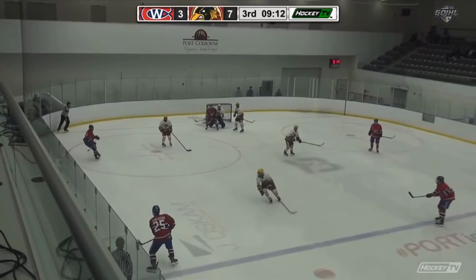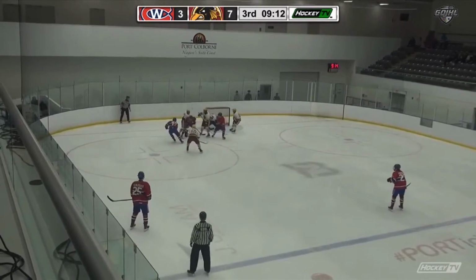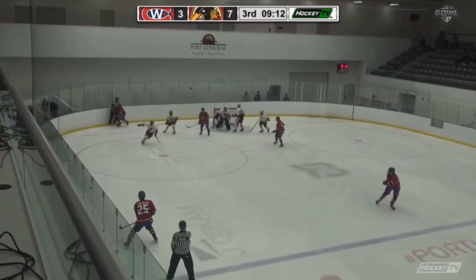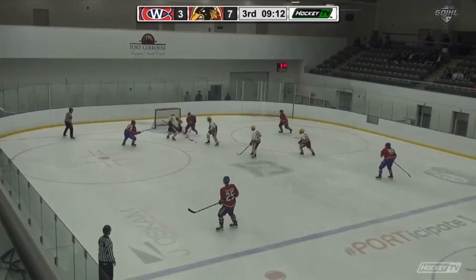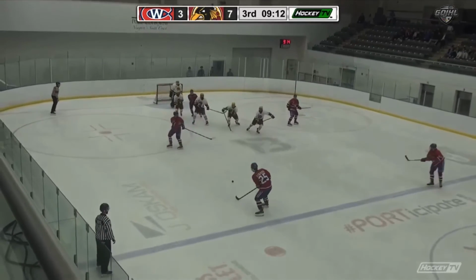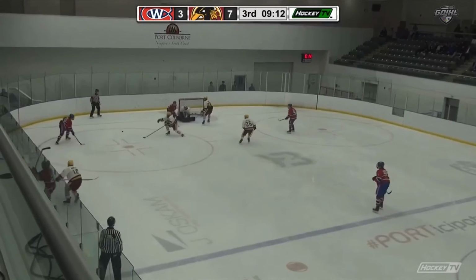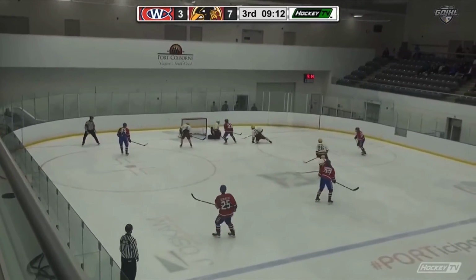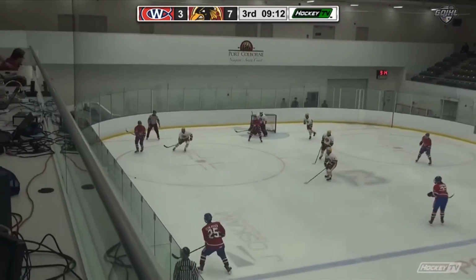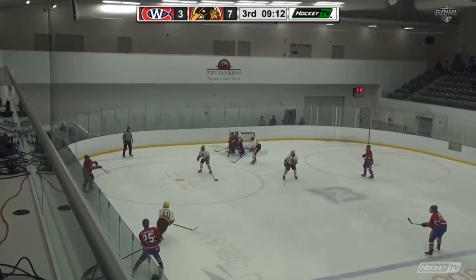Schlosser gets it back at the point. He'll send a shot towards the goal. Lynch makes the save. So it'll be a 4-minute minor, or 4-minute major, I should say, for a head checking on Gare. Schlosser lets another shot go. That's blocked out front by Coors. One-timer Gould, and that time he couldn't find the back of the net. Missing just wide.